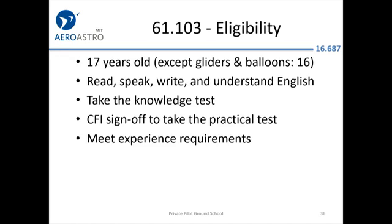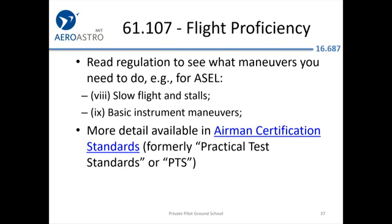Okay, who is eligible? A lot of people solo on their 16th birthday, and they get a pilot certificate on their 17th birthday. You can do it even a little bit younger, a year younger, in gliders and balloons. You must have that CFI sign-off to take the practical test, pass the knowledge test that's kind of the end of this course, and meet the experience requirements. That means at least 40 hours of total time, 3 hours of night, and so forth, 10 hours of solo.